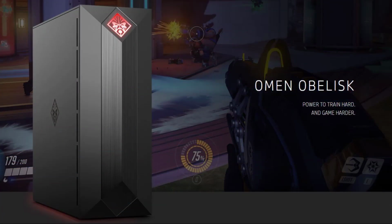Number 4. HP Omen Obelisk. The best gaming PC for performance and understated aesthetics. There's something sort of mystical about the obelisk that encapsulates some of the most exciting facets of our hobby. The sleek, hard angles of this HP rig mirror the object it's named after, a dense black cube of potentiality ready to unleash the most beautiful and intense games of this generation.